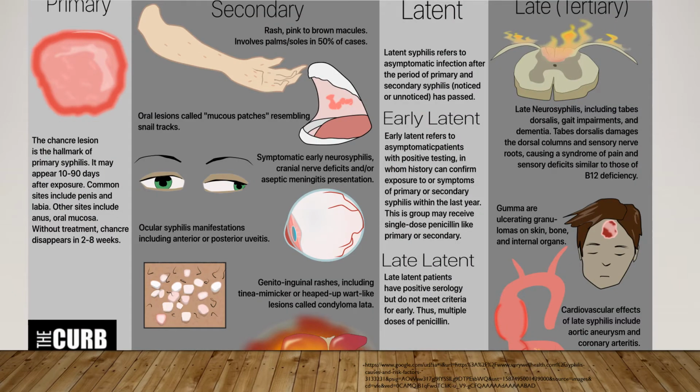Okay, so syphilis does have 4 different stages. You have the primary stage, the secondary stage, the latent stage, and the last stage, which is the tertiary stage. So in the first stage of syphilis, you're just going to see sores at the original site of infection. And if you continue to have syphilis, you will get to the secondary stage, which then you'll have rash on your skin, you'll have swollen lymph nodes, and you may have a fever. So the latent stage, there's no signs and there's no symptoms.